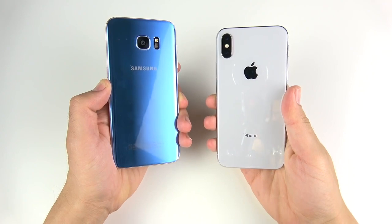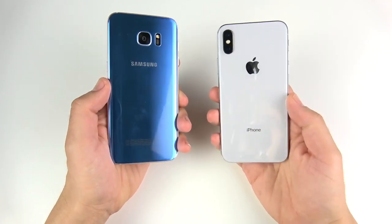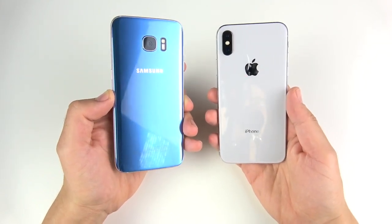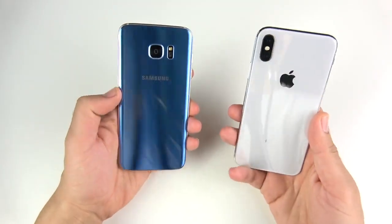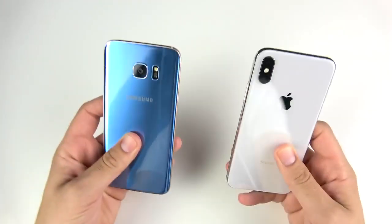So what is up guys, Nick here, back again with another video, and this time it's S7 Edge versus iPhone 10. Last week I made a comparison, iPhone 6s Plus versus S9 Plus, and I asked you guys, do you want to see an older Samsung, how it stacks up against the newer iPhone? Because I'm always doing the iPhone versus the newer Samsung and showing how an older iPhone can keep up with a newer Samsung.